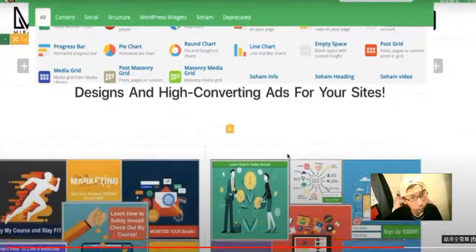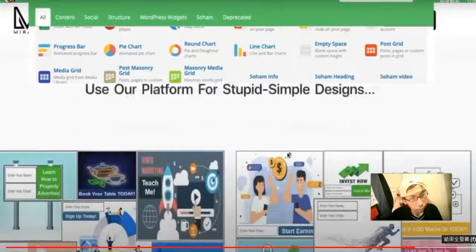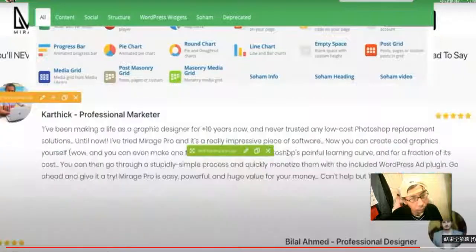Not just that, but you get 100% commissions on any of the 15 products that we're having. And what's more, you're also getting a full funnel. That means you're getting the template for Mirage, Mirage Pro, Mirage Done For You, and Mirage Resellers. You're getting all this at the price of basically nothing, as this is the best page builder that you will see on the market right now.